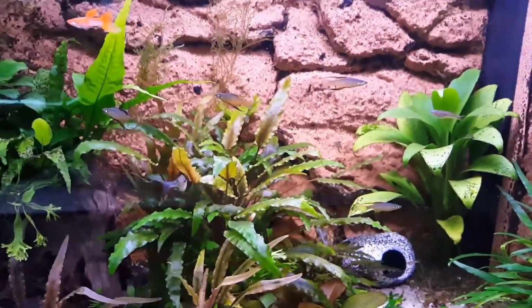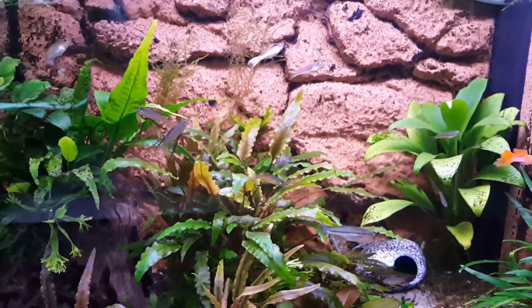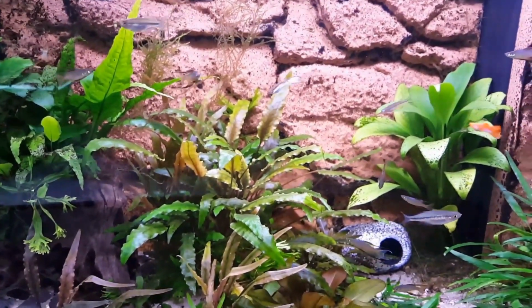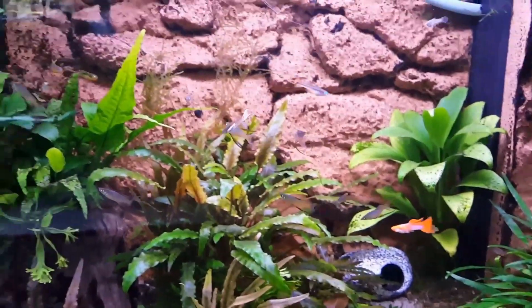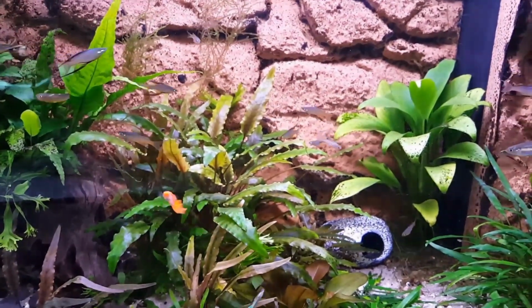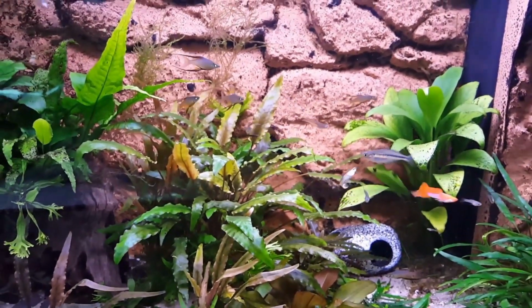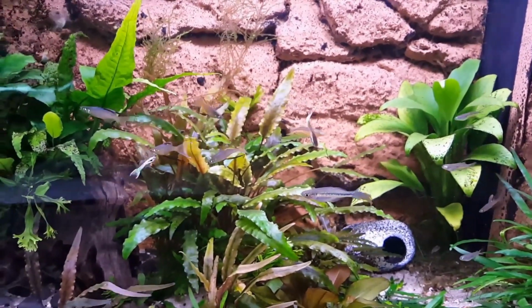That's why you need to deserve your rainbows. I think that's why people like them. They're a little bit expensive, and the only reason is it takes a long time to grow them out. They're not hard to keep and they're not hard to spawn, but you need to feed them for a long time to deserve the size.